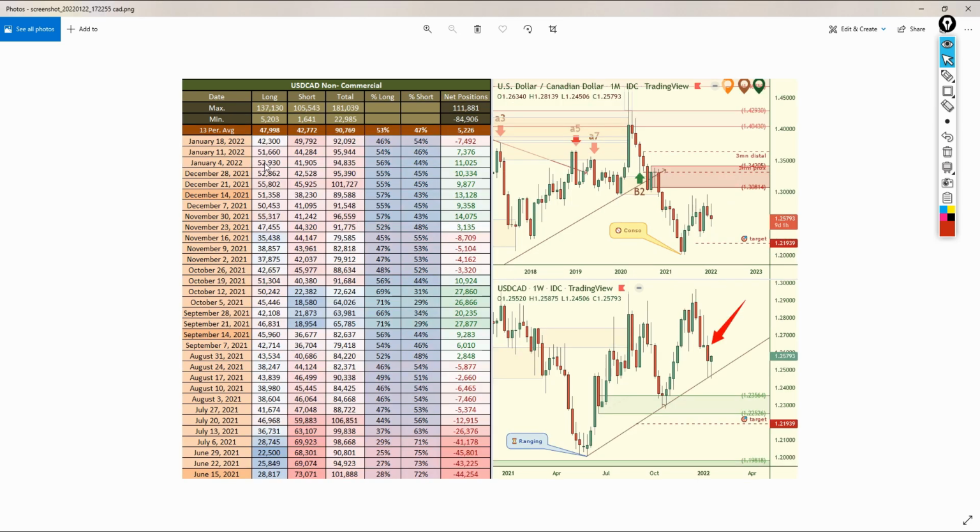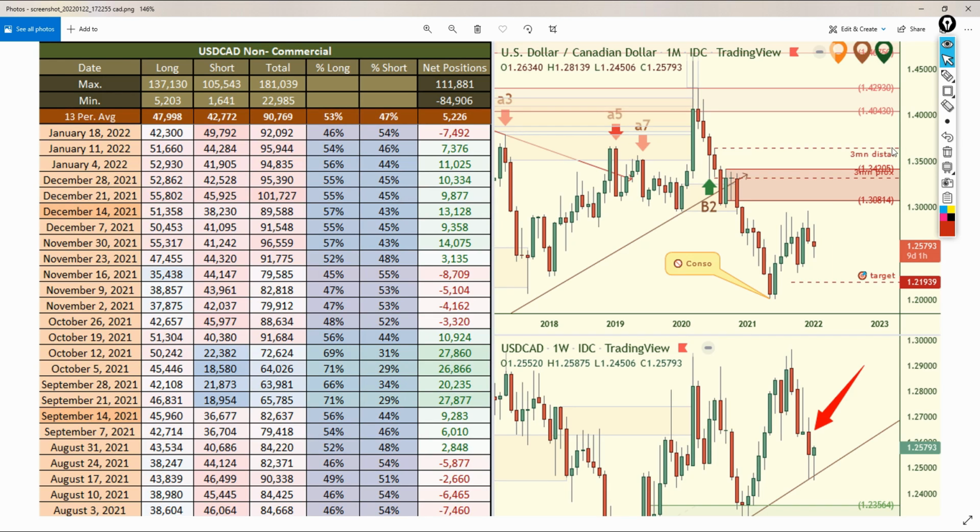USDCAD. All right, look at this. If we take a look at their positions, what do we see? 51 down to 42, okay? Closure of some longs and increasing shorts, and what happens? Price drops. Now remember, the dollar's hitting supply. Pressure to the downside. That's why we've seen this pressure to the downside.